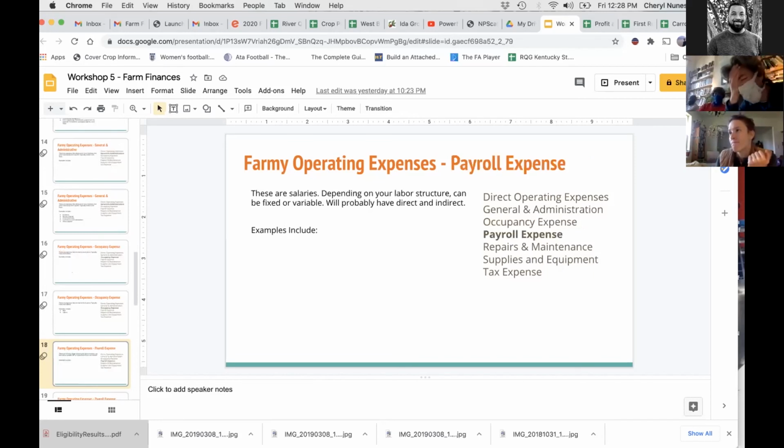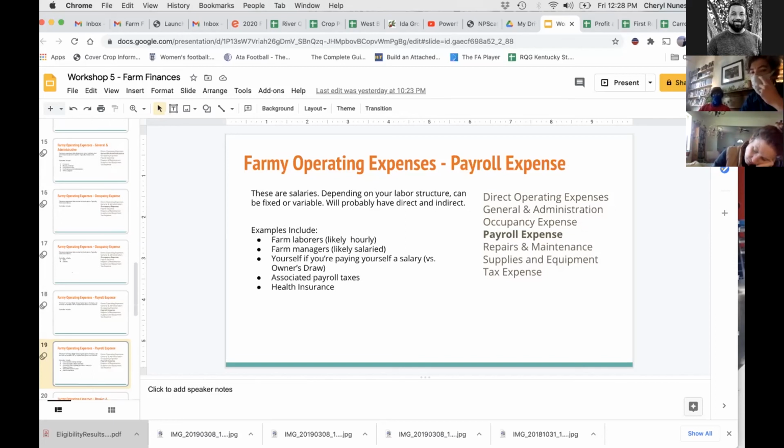Payroll expense. This has its own category, and although it is directly tied to your direct farming operation, payroll expense is often going to be your biggest expense. So it's useful to have it as its own category. It includes all of the workers, like your laborers, who in the typical farm or factory are hourly, and that's your direct labor. And then you've got your managers, which are typically salaried, and that would be indirect labor. You could include yourself here if you're paying yourself a salary.